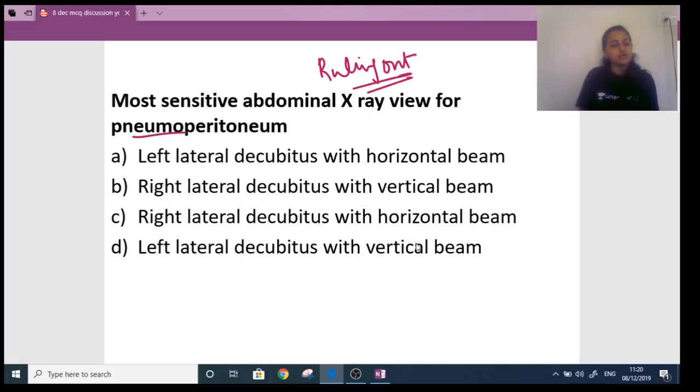Now the question is, it is pneumoperitoneum, meaning free air in the peritoneal cavity. Now what would be better for pneumoperitoneum? First of all, let us decide the side. Is it right lateral decubitus or is it left lateral decubitus? So very logical. The concept is, now there is air in the peritoneal cavity. If you do right lateral decubitus, it means the right side will go down, so the liver will go down. Where will the air go? Air will rise up to the left side. This is your liver down on the right lateral decubitus. This is your air on the left side.